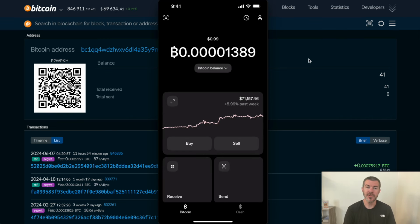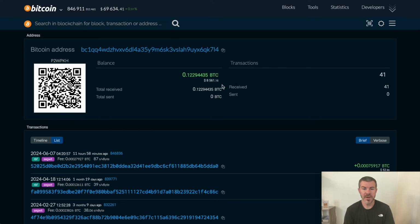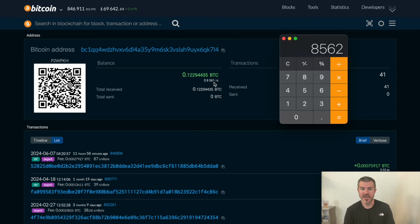So let's go ahead and do the math on this. We'll give it a refresh. So we got $8,561, plus the $1 in my wallet, so that's $8,562 divided by 1,950 days, which equals a 4.39x on my investment, just using this $1 a day dollar cost averaging strategy. Let's go ahead and do the total gained. $8,562 minus 1,950 days equals $6,612 gained. You can't really beat that.